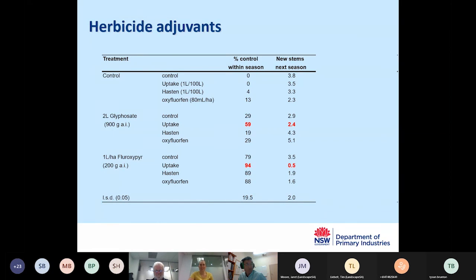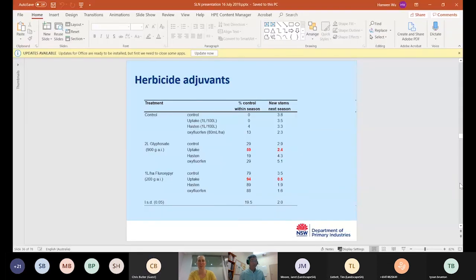Yep, excellent. Agree. Thank you. Not sure if there are any other questions. I think the main messaging for tonight is timing and persistence. So make sure that you know where your silverleaf nightshade is on your property and you get onto it early and you persist with controlling it throughout the whole season. I think that's about it.